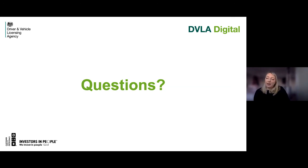But then we've also just got general vacancies which you can apply for. So it would really just depend on how you can match your experience to what the advert is looking for. We do have a grade system. Our entry level grades are about EO. Those would be one of the lowest grades within the DVLA Digital department, and those would probably be the roles that would be most suitable for a university graduate.